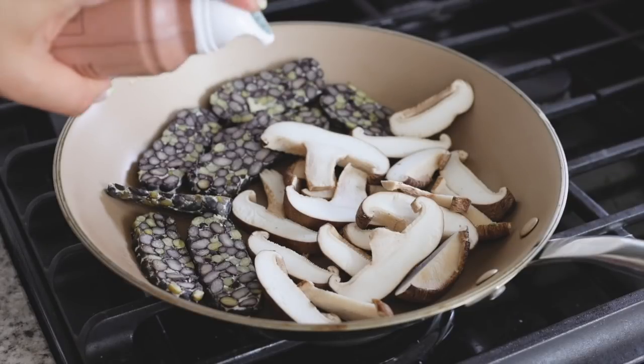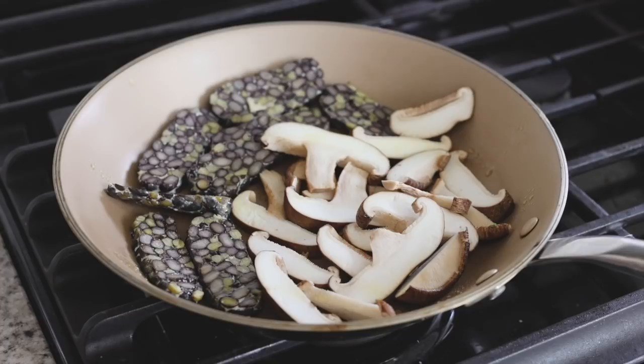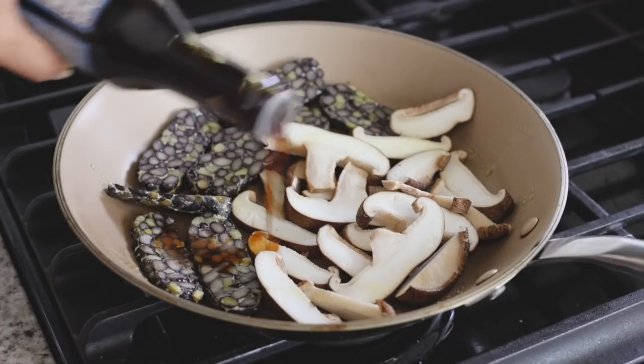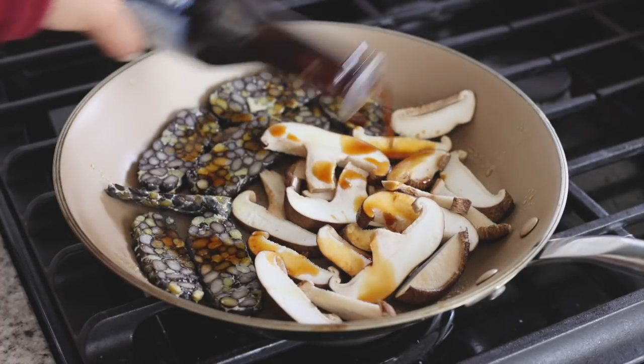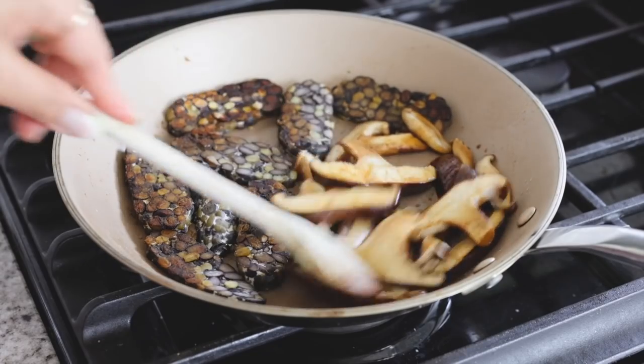Gonna go in with a little olive oil spray, just a spritz. And then I really like coconut aminos. And a little smoked paprika.